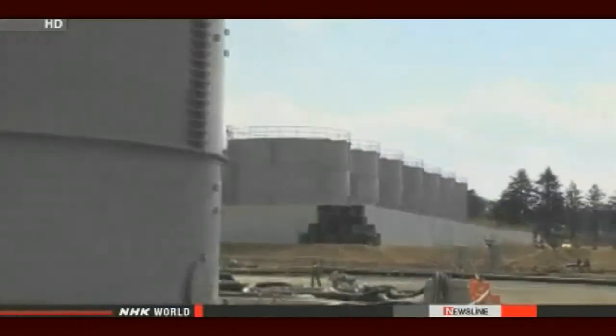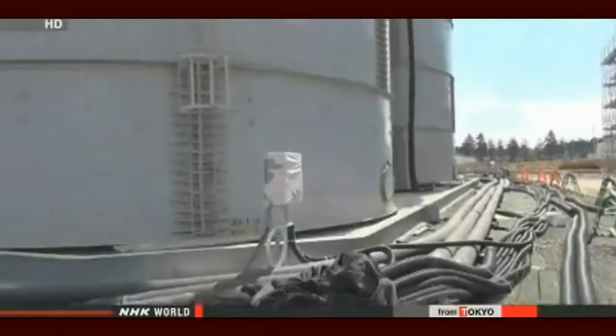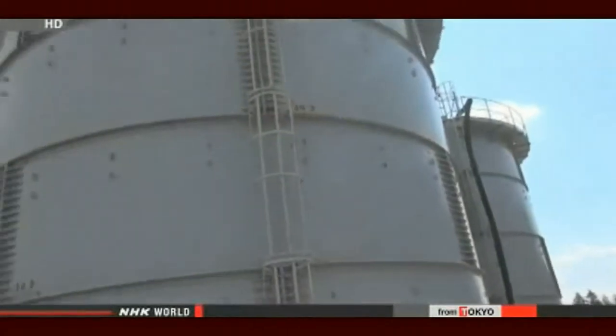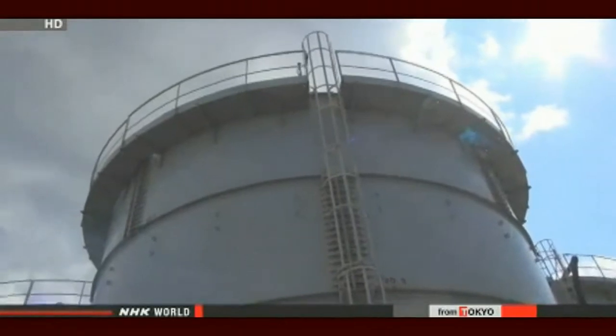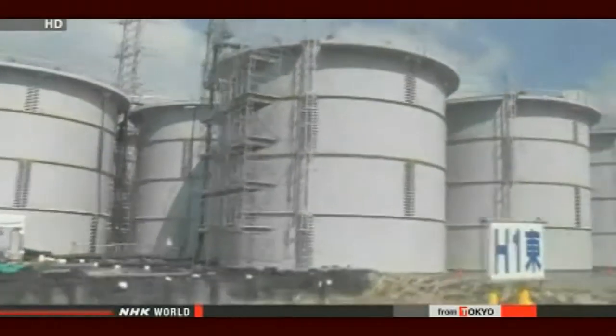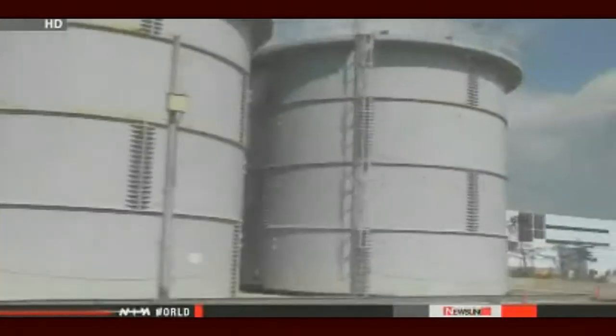Water treated by ALPS will still be stored in tanks for the time being. No one has come up with a permanent solution. Radioactive substances removed by ALPS will also be stored on site. Managers have not decided where they will dispose of those substances either. Once ALPS is in full operation, the next big challenge will be dealing with the tritium it cannot remove. And managers will need to choose the final disposal sites for the treated water.